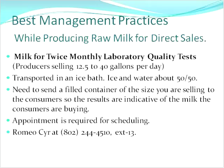You need to send a filled container of the size you were selling to the consumer. So if you're selling quarts of milk, you need to take a whole quart of milk to the lab. The reason for that is, under the statute, it's the farmer's responsibility that the bottles are clean. The way to test for that is we're going to test the container, milk and all. And if that passes, then that means the container was clean enough and the milk was clean enough.